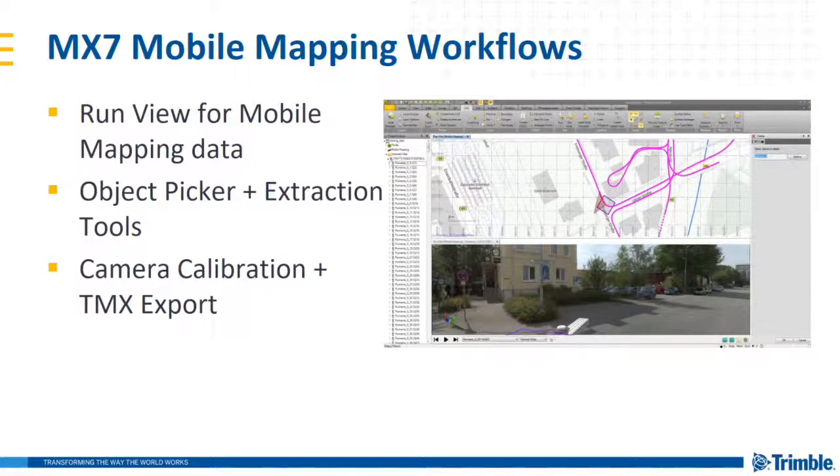You can use the center plan view command to center the plan view to whatever current station you're looking at in the run view. You can use an automatic trajectory tracking command to enable or disable the automatic trajectory following in the plan view, so you can move along in the plan view where you're viewing in your station view or run view.